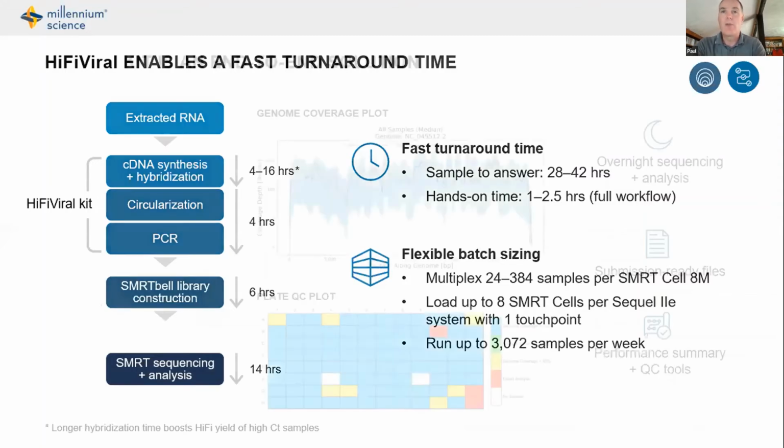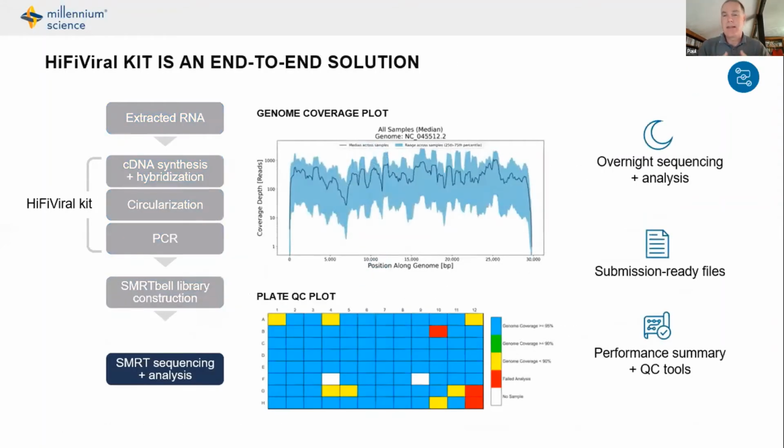Okay, and what's very neat about that is that on a Sequel 2, using their SMRT Link 10.2 software, it launches automatically through the pipeline to provide consensus sequences for each sample and a report with coverage and QC information. It even flags samples that might contain multiple COVID variants in that single sample.